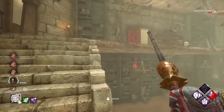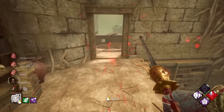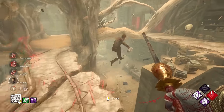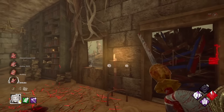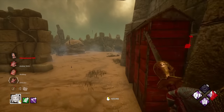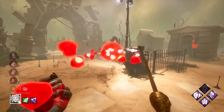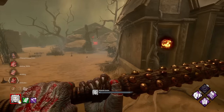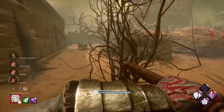I'm gonna chase with Alan Wake. Surprised he didn't go to the side with the pallet. We lost our first gen. Nice, let's go. Let's break this again. Alrighty, looks like he went the other way. Tragic. The biggest issue with Eerie Crows is the environment makes a shitload of noise, so it sounds like people are healing Eerie when they're not. Let's go. It's a lot of screams.